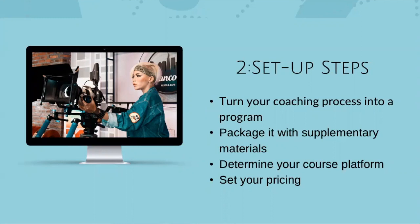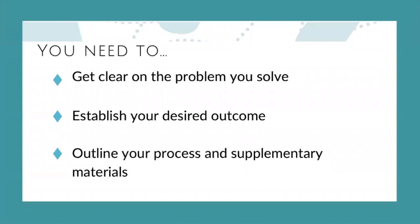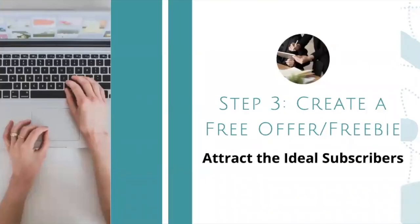This signature program will be your flagship product, so it's important to design it with certain things in mind, such as the problem you solve and the result or transformation you give clients. Then you can start by outlining the steps you take your client through from problem to solution. But there are other things to also consider, such as an eye-catching title, how your system is unique, pricing, and marketing.